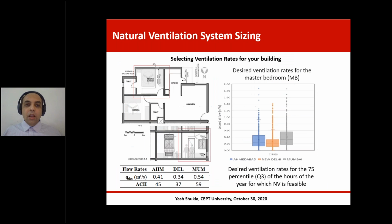So once you decide what strategy is suitable for your specific building, then you start thinking about sizing your opening systems, right? What should my opening sizes be to decide how I size my natural ventilation system? So here we have used a typical 2-bedroom hall kitchen apartment, taken the master bedroom of that, and did an analysis of what ventilation rate would be needed for your apartment buildings. So if you are located in Ahmedabad, Delhi, or Mumbai, for example, your designed airflow rate would be 0.41, 0.34, or 0.54 meter cube per second.